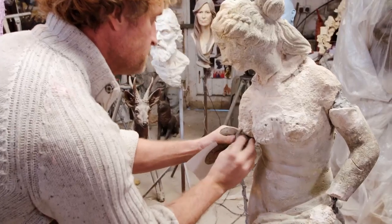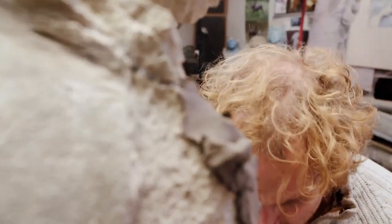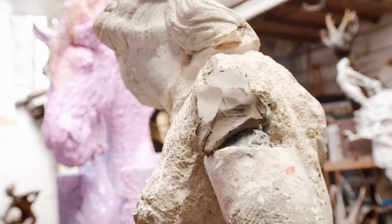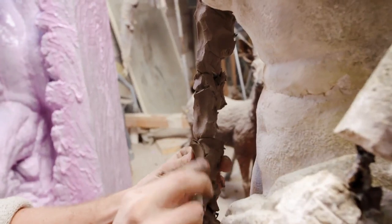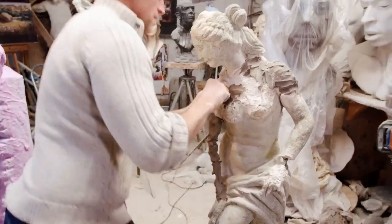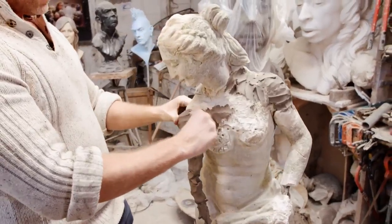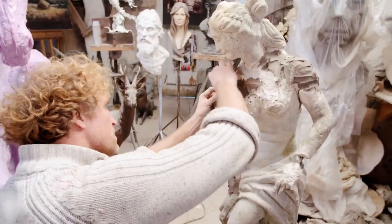Get this arm in. Get this wrist in. Shoulders are quite important. It's important to do the silhouette. Get the silhouette on there first. Shoulder in.